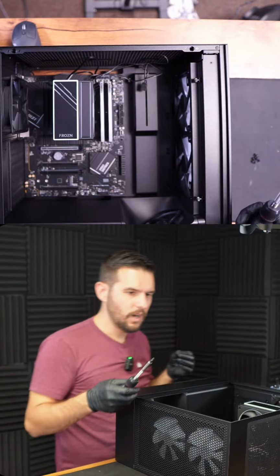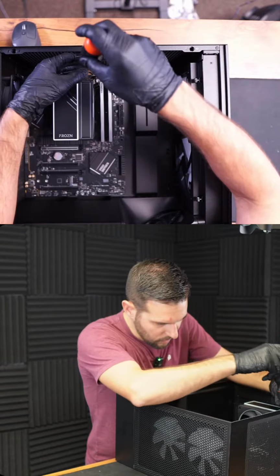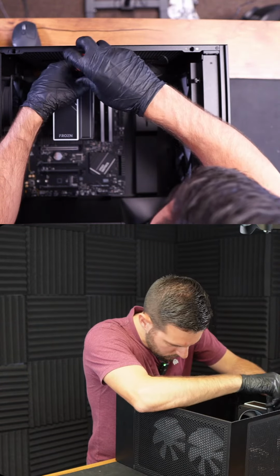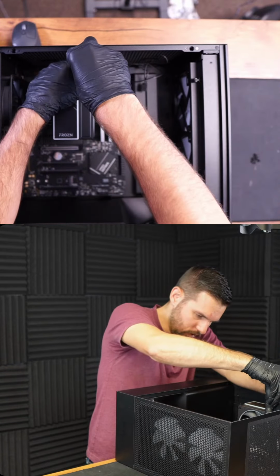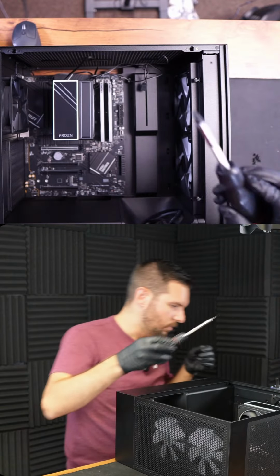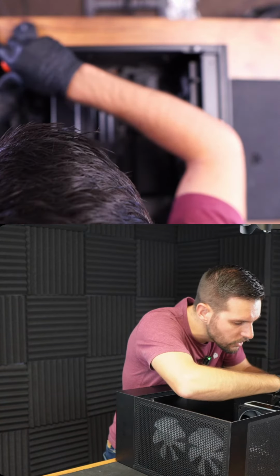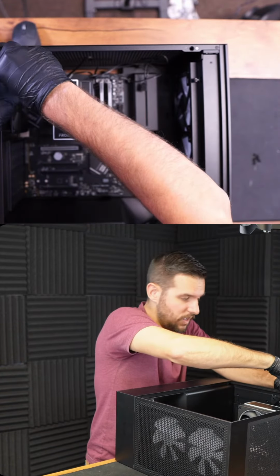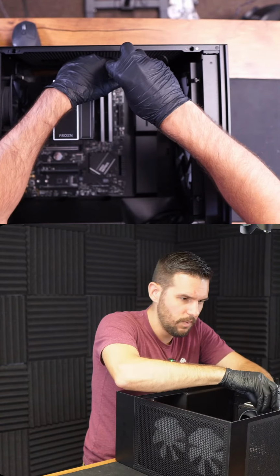What could cause bad frame times? Any number of things, like out-of-date software, out-of-date drivers, old BIOS, a bunch of junk in your system, like you haven't refreshed your Windows ever, or cleaned out your drive, or maybe your drive is full, or maybe your RAM isn't XMP'd. There's lots of things that could be going on.